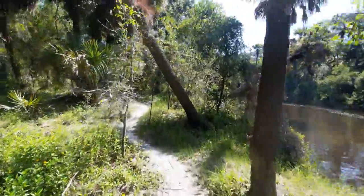So, alrighty. Thought I would share that with you guys. Hope you got something out of the video, learning about air plants and what the Myakka River really has to offer. This is definitely one of the most impressive rivers found here in the state of Florida.